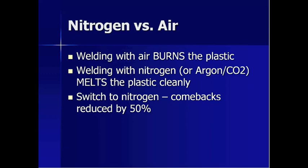So by just replacing the air with nitrogen, their comebacks went down by 50%. So that tells you that it's not a fluke, or I'm not trying to blow smoke here. This is something that works. By excluding the oxygen from the welded area, you definitely make the repair stronger.